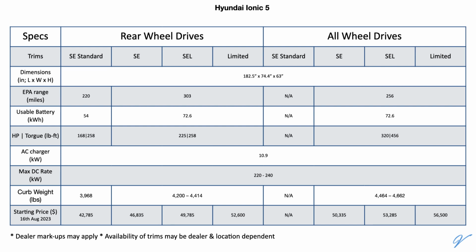The SE standard rear-wheel drive has an EPA range of 220 miles and is a very basic amongst the trims. It has a usable battery of 54 kilowatt hours, 58 kilowatt hours gross. It offers 168 horsepower and 258 pound-feet of torque. Its curb weight is 3,968 pounds and is priced on the website at $42,785.